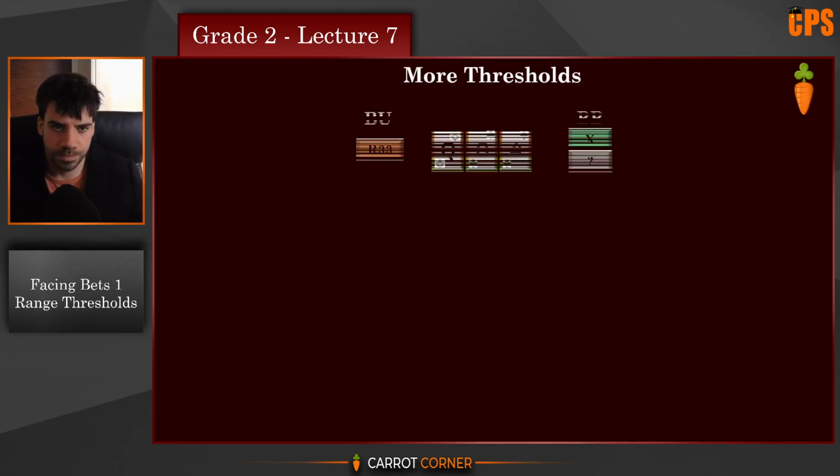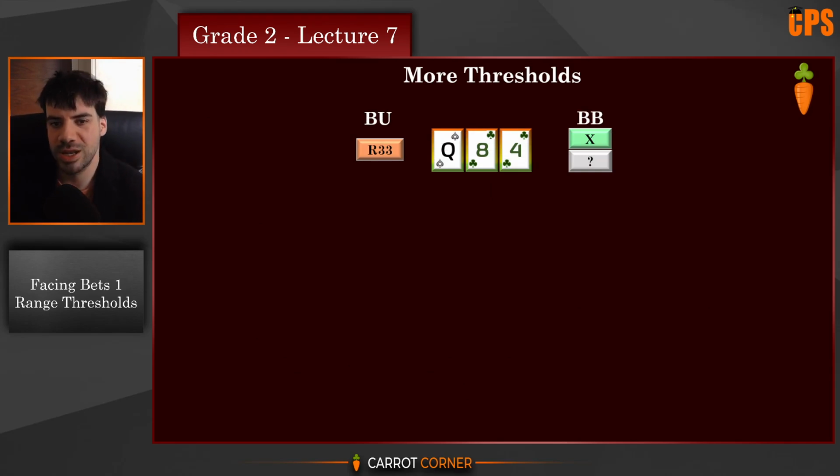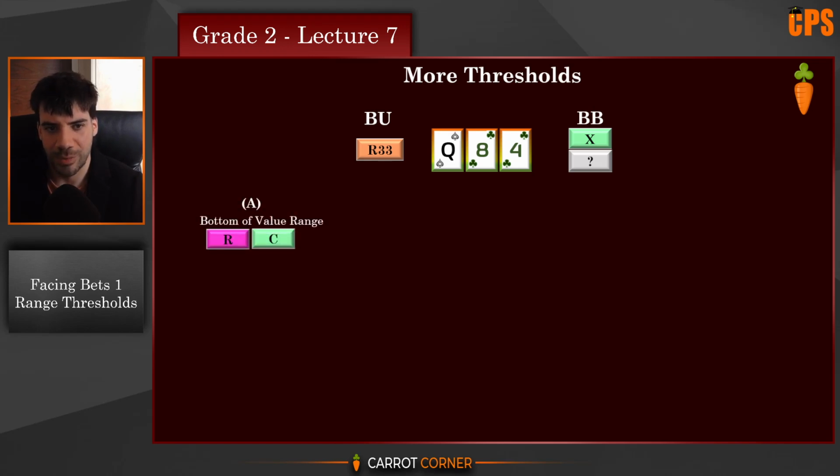More thresholds now. Let's take this spot. This is one that's a little bit less natural to range bet. You can do this, and there's not really a massive theoretical EV loss on a board like this associated with range betting 33% pot. It's not completely normal though, and if someone knows that you're doing this, they do play a lot of raises, and that's going to force you to defend quite counterintuitively as button. In any case, let's see what happens when button bets all of their range on this texture. Where's the bottom of your value range?